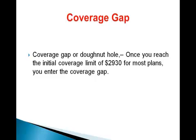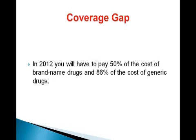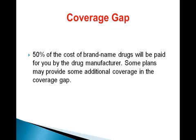The coverage gap, or the donut hole. Once you reach the initial coverage limit of $2,930 for most plans, you enter the coverage gap. In years past, most plans had limited or no coverage in the coverage gap. You were responsible for 100% of the charges. In 2012, you will have to pay 50% of the cost of brand name drugs and 86% of the cost of generic drugs. 50% of the cost of brand name drugs will be paid for you by the drug manufacturer. Some plans may provide some additional coverage in the coverage gap.